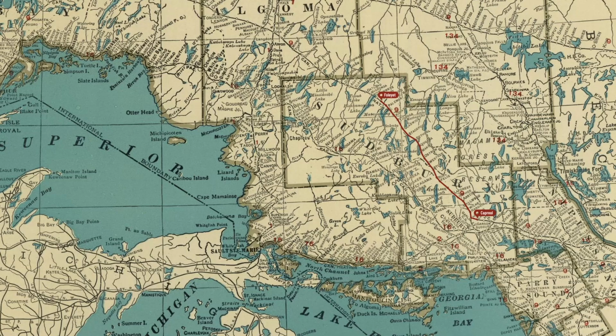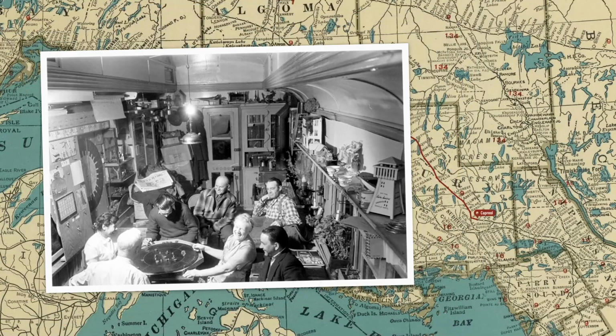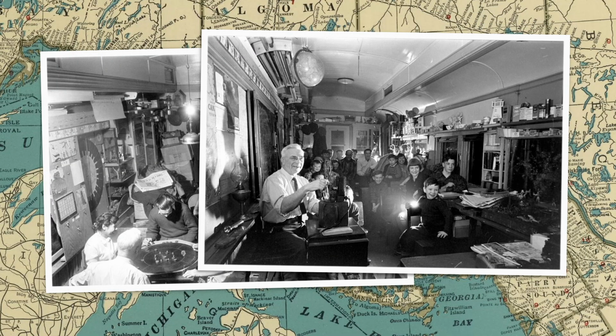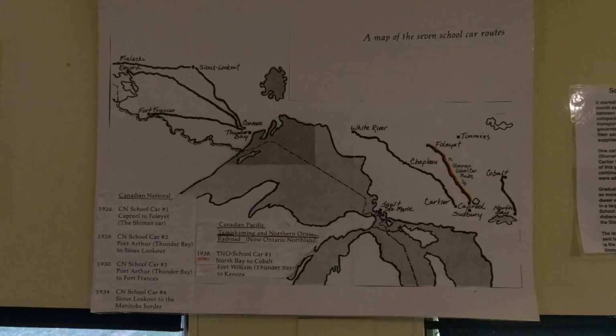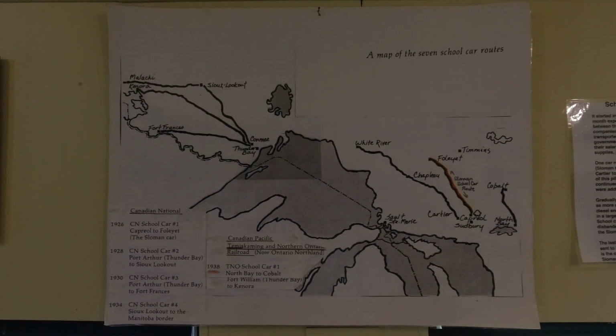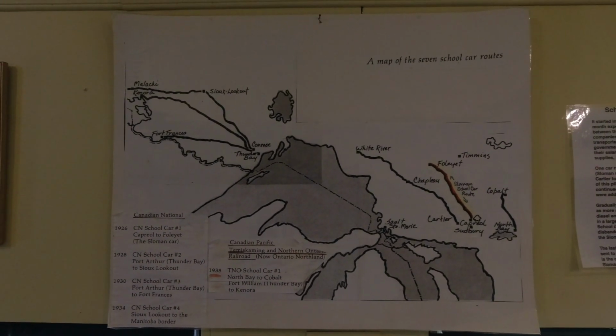The children weren't the only ones benefiting from the Slomans' teachings. Parents would come for night classes on a variety of subjects and skills, or even to watch films on the school's projector. So it was seen pretty quickly that this project was a success, and within a couple of years, a second school on wheels was added. By 1938, there were 7 schools on wheels servicing the communities of Northern Ontario.